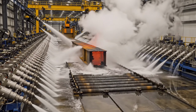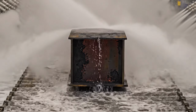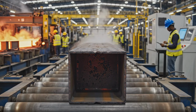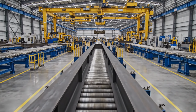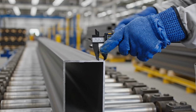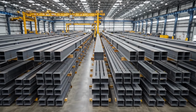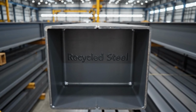Multiple high-pressure water sprays continue to cool the newly formed I-beam, stabilizing its structure. The immense scale of this modern American facility allows for rapid and efficient transformation of recycled materials. The finished I-beam continues its journey, ready for the next phase of processing and quality control. Every I-beam, forged from recycled car steel, undergoes rigorous inspection to meet the highest industry standards. From the initial car remnants to a robust I-beam, recycled steel embodies sustainable strength.